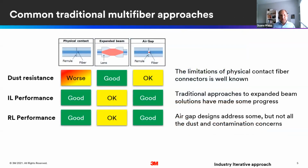That brings us to an overview of the currently available multi-fiber connector approaches: physical contact, lensed expanded beam, and air gap. Physical contact connectors have been the workhorse for the past 20 years, providing excellent insertion loss and return loss performance. That said, it's well understood that this connector type is susceptible to dust, contamination, and end-face damage concerns, which may place questions on its reliability in multiple applications.